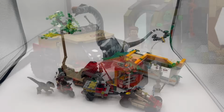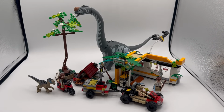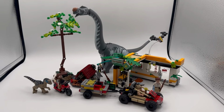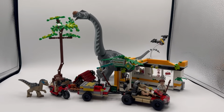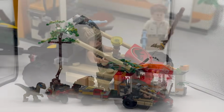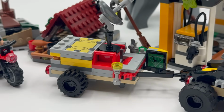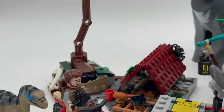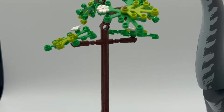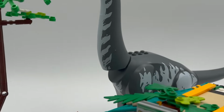But now, let's move on to the next largest set. This is 76973, the Raptor and Titanosaurus tracking mission. It will retail for $110 or 100 euros, but unfortunately only comes with 582 pieces. The Titanosaurus is the main focus of the set, but it does include two dinosaurs, including the little raptor as well, and the interesting thing is that LEGO seems to be changing the way they do raptors, instead depicting them at a much smaller size compared to the previous molds.